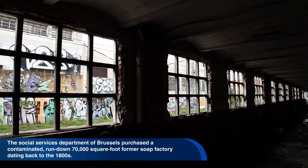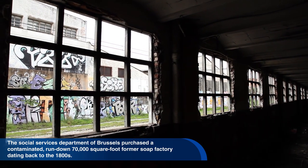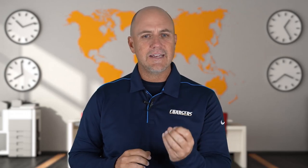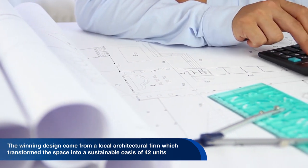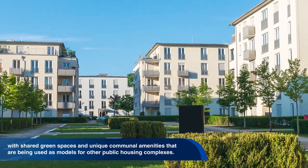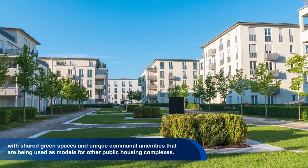The Social Services Department of Brussels purchased a contaminated, run-down, 70,000 square foot former soap factory dating back to the 1800s. It then established a competition for the design of subsidized housing for low-income tenants. The winning design came from a local architectural firm which transformed the space into a sustainable oasis of 42 units with shared green spaces and unique communal amenities that are being used as models for other public housing complexes.